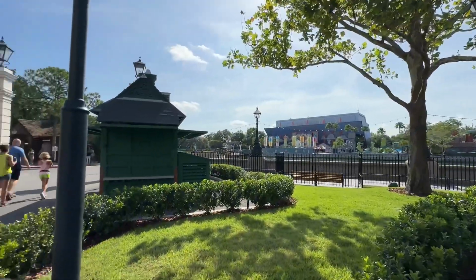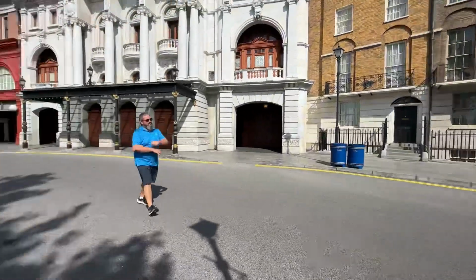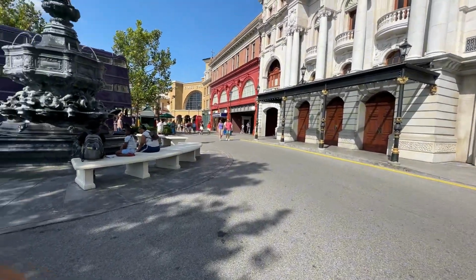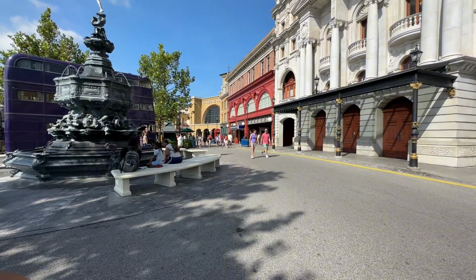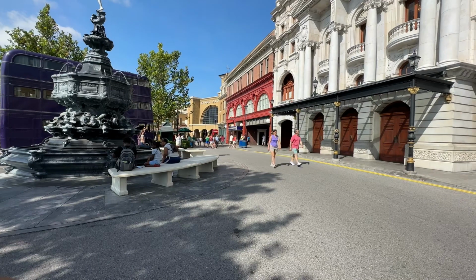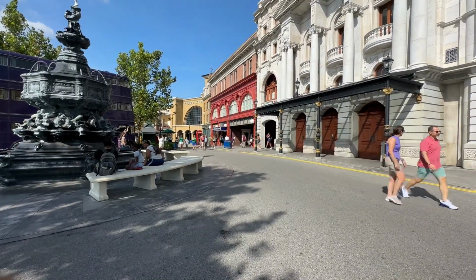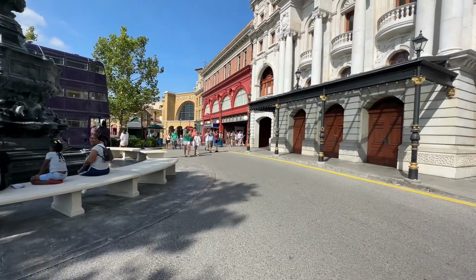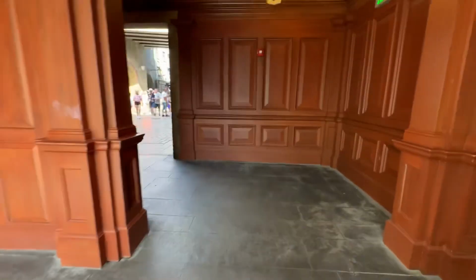We made our way all the way through Springfield. We made a stop at MIB, and now we are in London. And obviously there are no signs of HHN here. There's never any HHN decorations or anything like that in the London Harry Potter sections of the park. So not surprising at all. Let's head into Diagon Alley because last I checked, the ride time for Gringotts was only 15 minutes. So let's see what it is now.